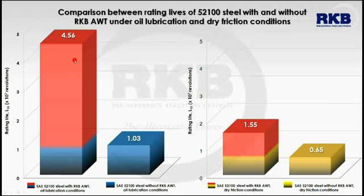In the first case, where the test was conducted under normal oil lubrication conditions, the balls treated with the RKB Anti-Wear technology showed a rating life 4.43 times longer compared to that of the untreated balls. Also in the second case, in which the test was done under dry friction conditions, which means without oil lubrication, the balls treated with the RKB Anti-Wear technology had a better behavior than the balls without anti-wear treatment. More precisely, in comparison with the untreated steel balls, the rating life of the anti-wear treated balls was 2.39 times higher.